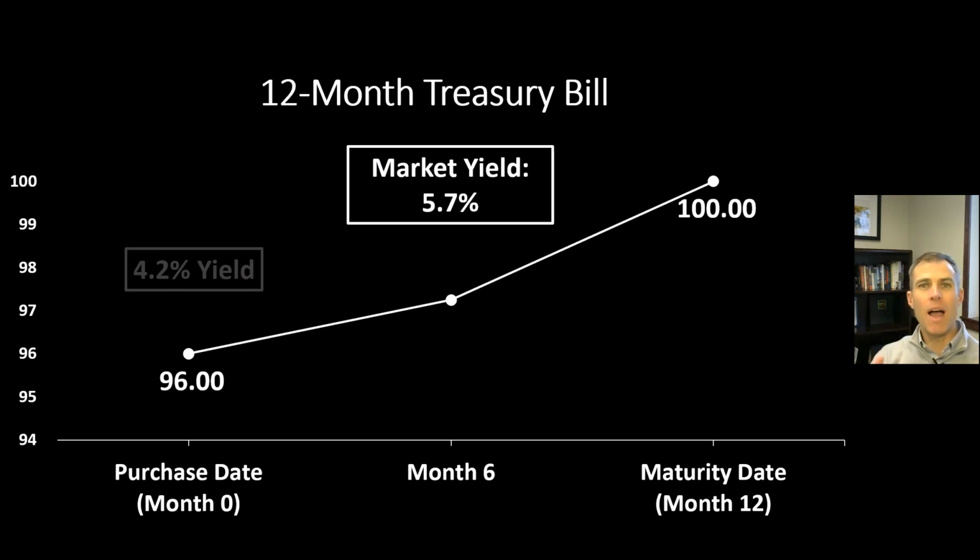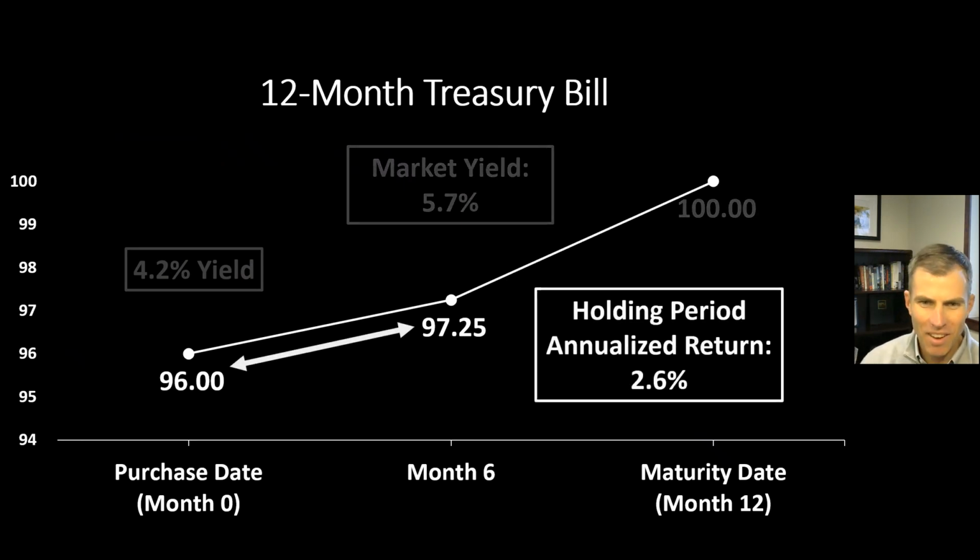Think about it this way: if you're the buyer of this, so you have it, you're selling it to someone. That buyer, in order to get a yield of 5.7%, is only going to pay you 97.25. All right, these are round numbers. The decimals are a little bit different, but for our purposes, I think we can make the illustration without getting down to the exact number here, just in case anybody's checking my math. So that's a holding period annualized return of 2.6%. It's not negative, but not what you were expecting when you bought the treasury in the first place.